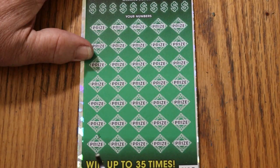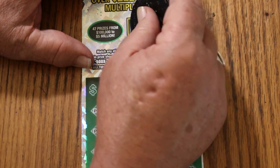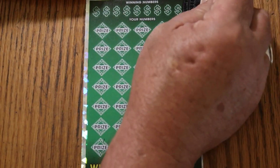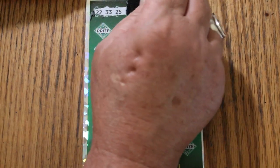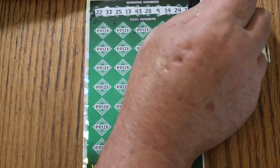Last ticket, number 17, black box. And let's see what happens. Bonus number is going to be 48. 22, 33, 25, 13, 43, 28, 9, 14, 24, and 12.